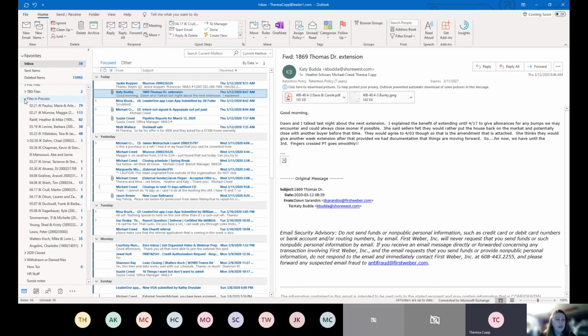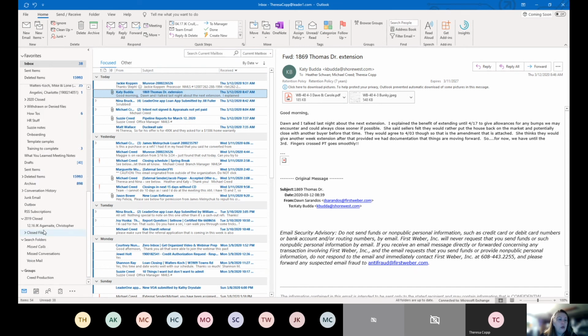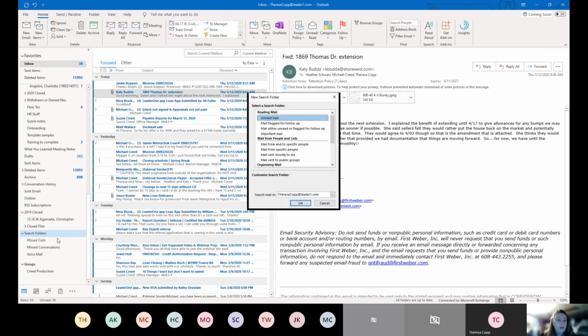Perfect. Well, let's take a look at that. If you don't mind, could we try and make a search folder and have you be the demo for that? Sure. Okay. So scroll all the way down to the left, and I'm going to let you do it rather than taking control of your screen. Perfect. So right click on search folders and go to new search folder.